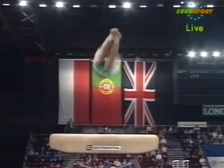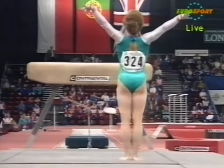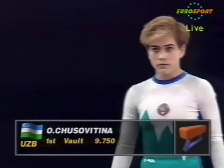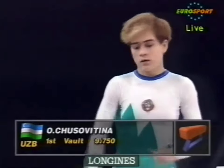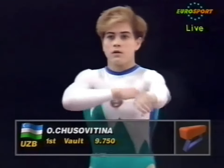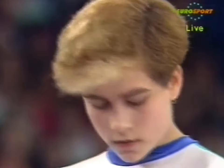A lot of the girls choosing to do this vault, which is now quite a high tariff. Again, cameras find Pizquin at 9.750. It's a good start for Chusovitina. She can repeat that. Good enough to go into first position. Second vault. So, this could be for a gold medal.